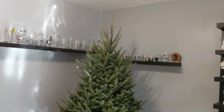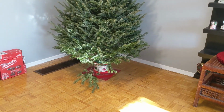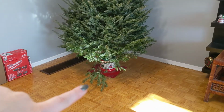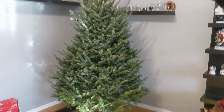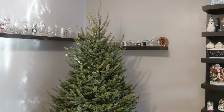This is our little naked tree before it starts. Coda was over earlier, my sister-in-law Caitlin's puppy, and he was chewing along this branch, and I booped him in the nose with it. So I was like, no touching my tree. So I'm gonna do a little bit of pruning before I film. So that's what I'm gonna do right now.